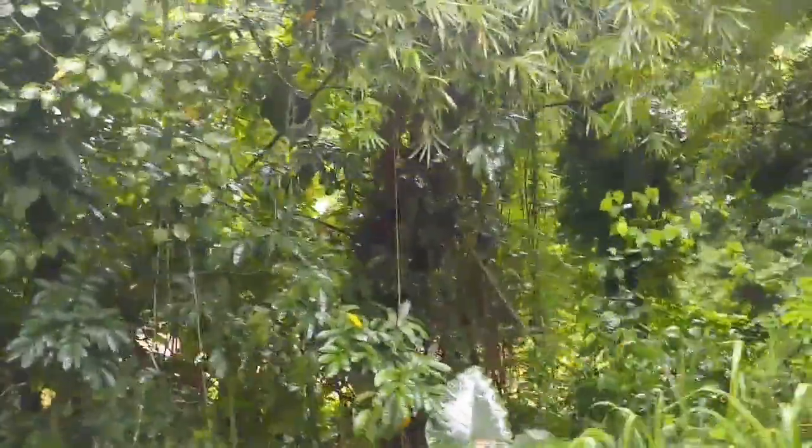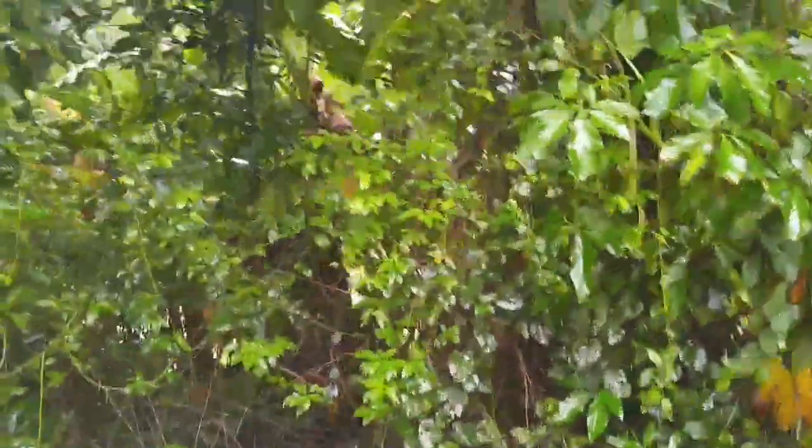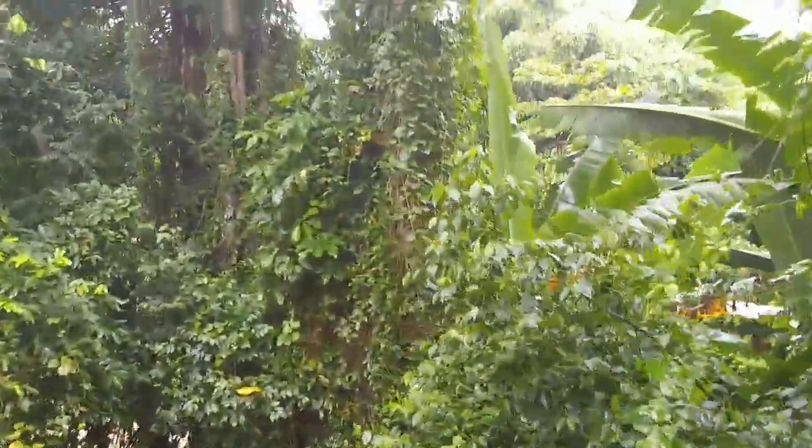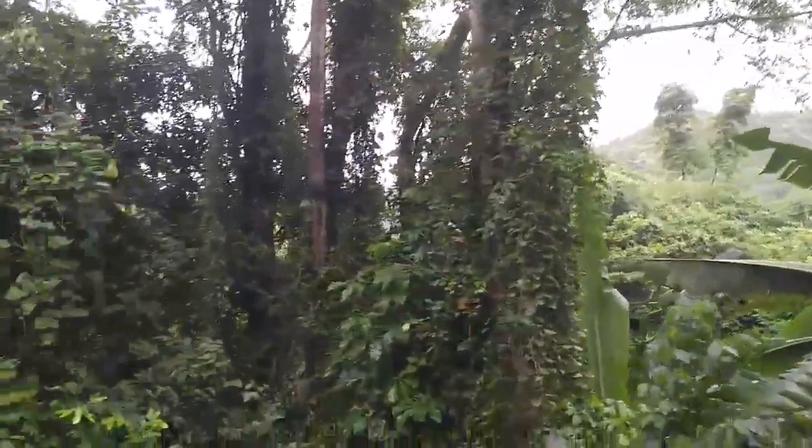And then El Rio is over here, the river. I can hear it. I just can't see it because it's completely covered. It's completely covered by the trees. Look at that. I'm in the jungle right now.